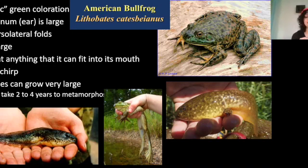We have had bullfrogs eat Western pond turtles. They will eat birds. They will eat mammals. And of course, they eat our other native amphibians.